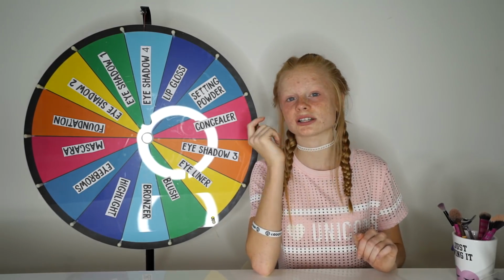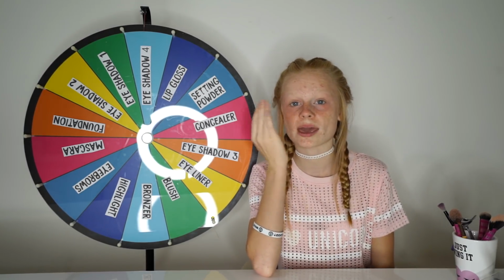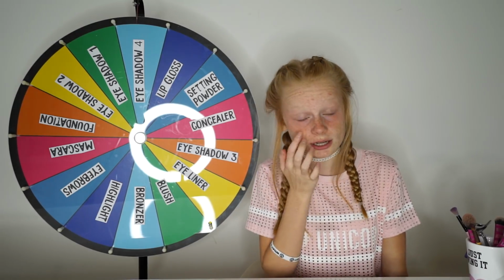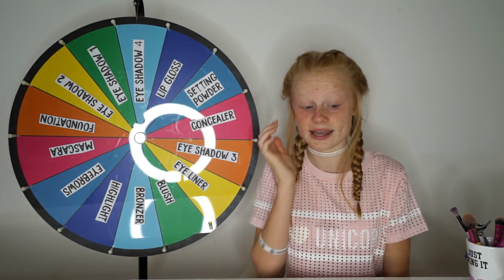I'll do like a pinky transition shade. Then I'll do like a darker pink on the center of my lid. So that's eyeshadow 1, 2. Eyeshadow 3, I usually do a color underneath my eyelid.